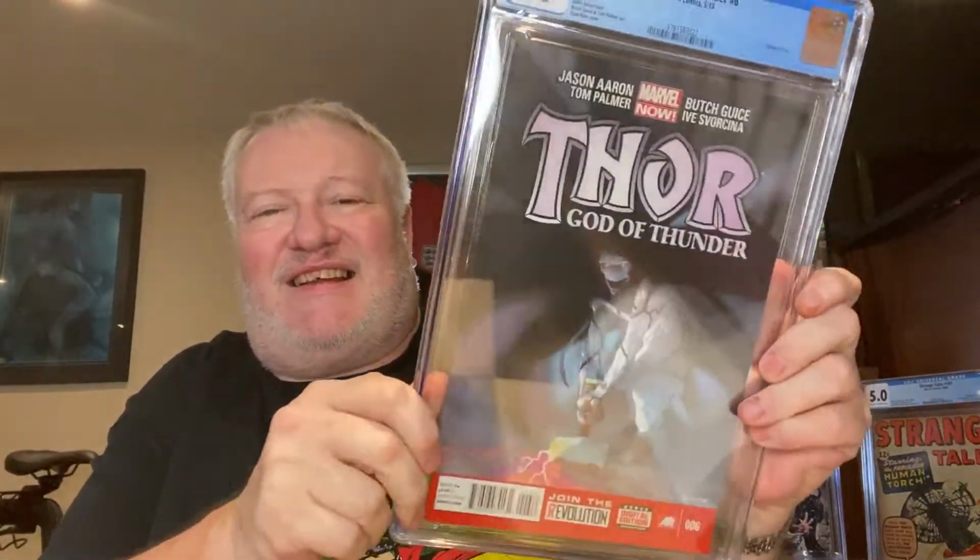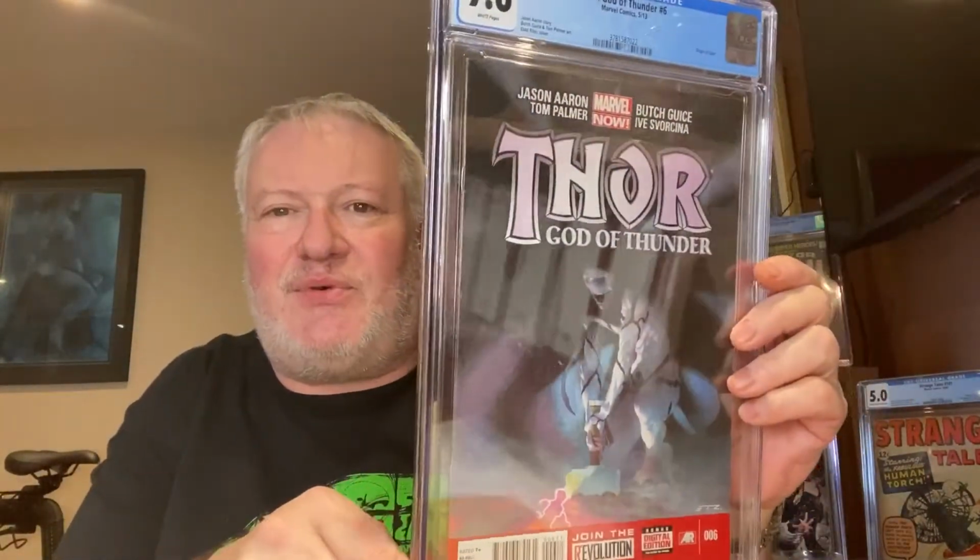Right, we've got 2 left, and they are both crackers. It is Thor, God of Thunder, issue 6 in a 9.6. This is the origin of Gorr, the God Butcher, and it is also the first cameo appearance of Knull.